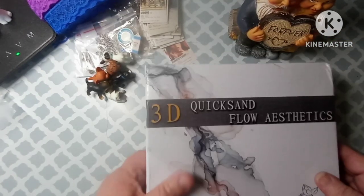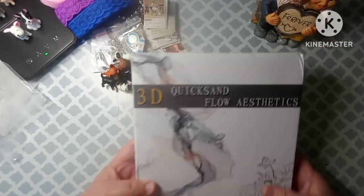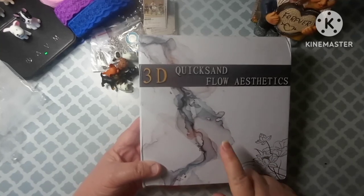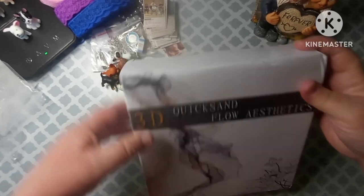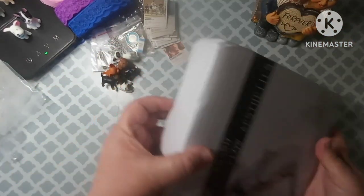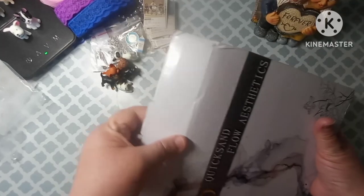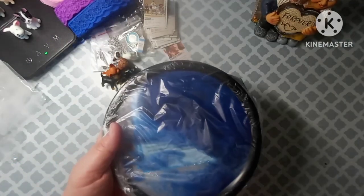And then there's this. Now I'm going to bring you up a little. This is something that I have wanted for years and years. When I was a kid, we went to Memphis where my second cousin lived, and we visited her, and she had one of these. I'd never seen one before, and I remember sitting and watching it for a while because I thought it was the neatest thing ever. And I've never seen one since. So when I saw this on Temu, I was like, oh, I gotta have that.